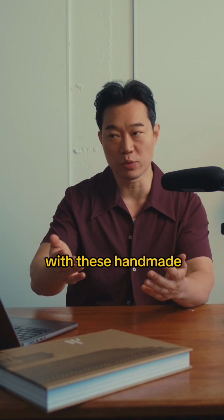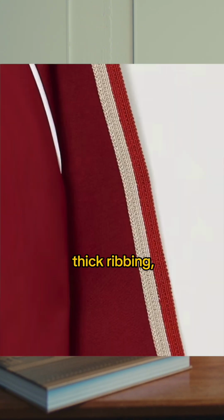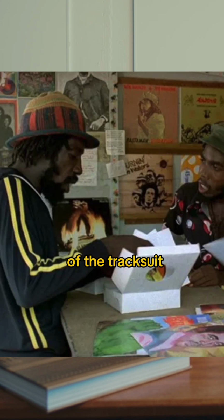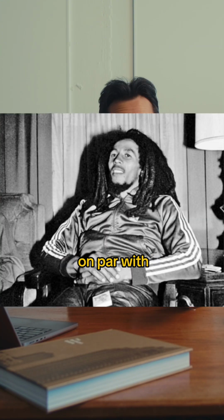She elevates the piece with these handmade crochet trims, thick ribbing, luxury fabric. And by elevating what we take for granted, she's telling the story of 70s Jamaica, showing us the cultural status of the tracksuit. It's not just sportswear, but it's high status, on par with luxury tailoring.